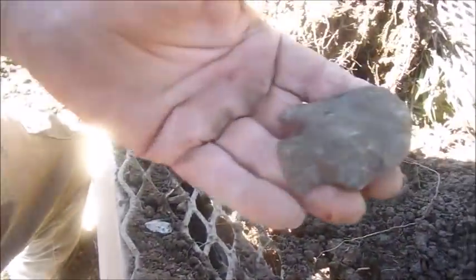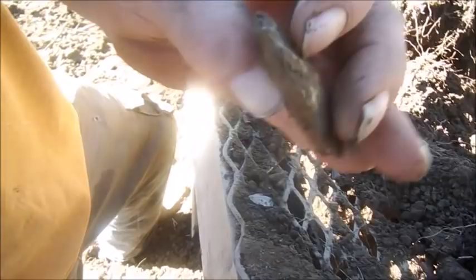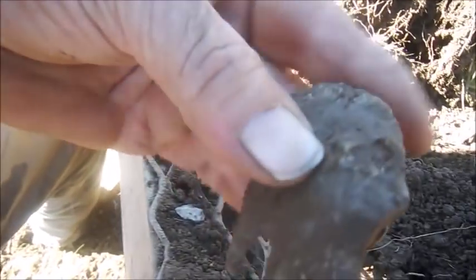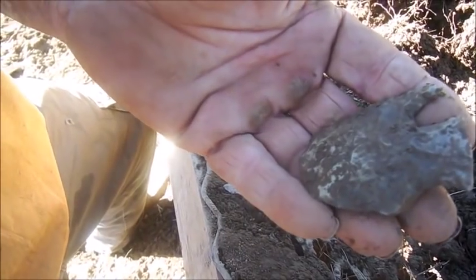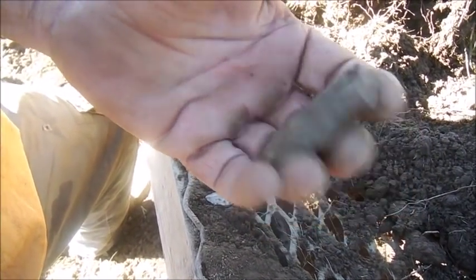Well, if he had his other ear, he'd be awesome. It's a blunt for sure. I'll take it. It's been long. It's been a lot of sifting. I think we're at like 30 buckets now. Yeah, something like that. 15 apiece.